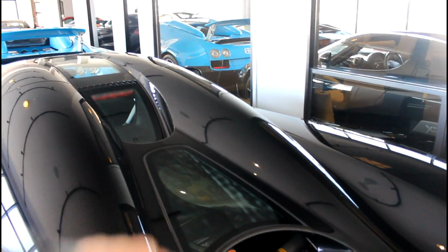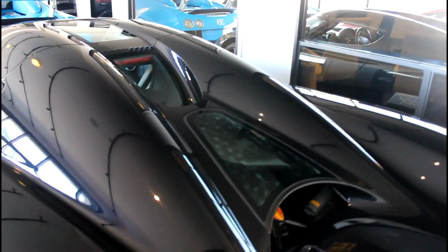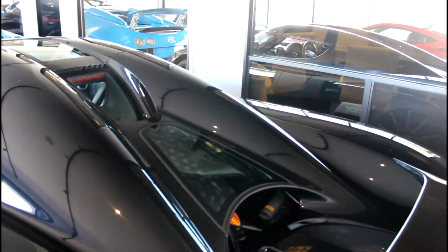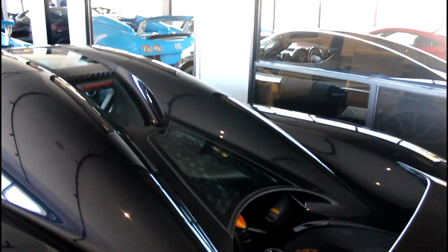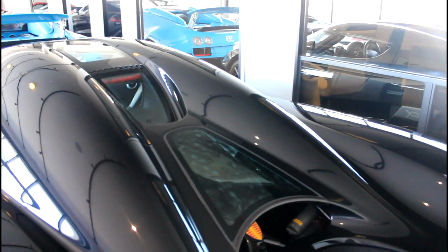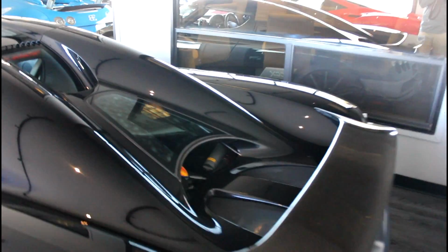So you can see this car has the Koenigsegg Ghost to show that this car was built when they were in the fighter jet hangars at the disused Air Force base in Sweden. That was the fighter squadron logo that they decided to keep, to keep the tradition going, like the jets had on it back in the day.